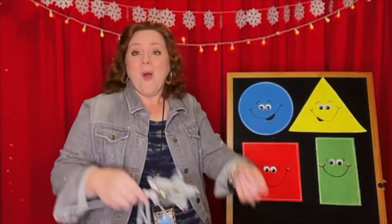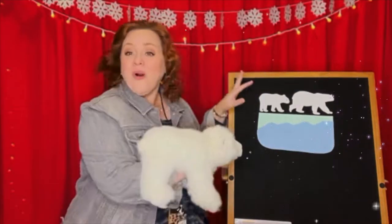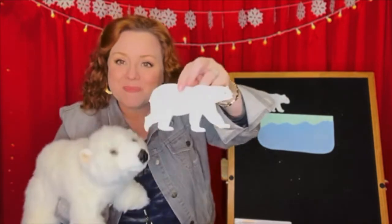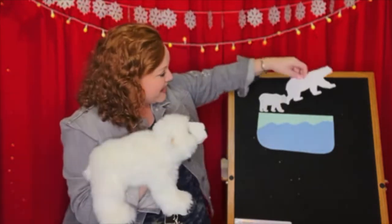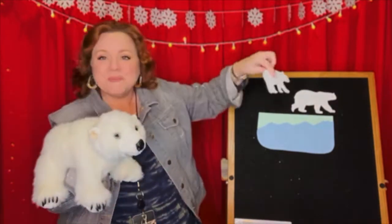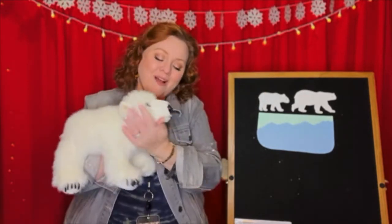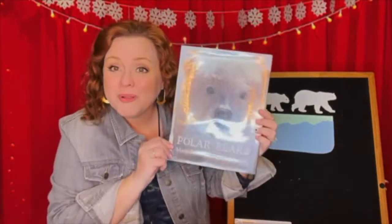Ready? One, two, peek-a-boo. Oh my goodness. Do you see what I see? Oh, I see a fuzzy white polar bear. And here are some polar bear friends right here. This one is Mommy. And this one is Baby Polar Bear. We're gonna read and sing all about polar bears today. Oh, I'm so excited. Now, you know what? Let's find out about polar bears.